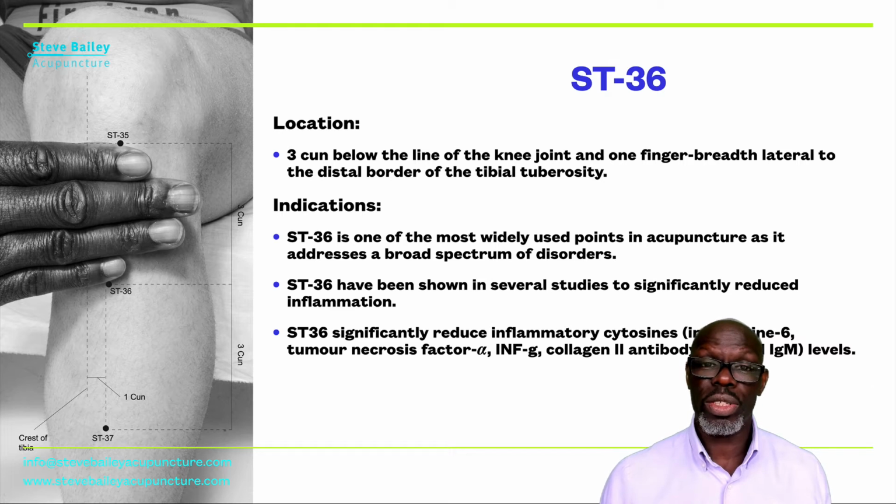Now, both stomach 36 and spleen 6 have been shown to have a direct effect on antibodies, and also a direct effect on things like interleukin 10, interleukin 6, and your immunoglobulins, which are normally involved in the inflammatory process, and particularly in histamine production and things like that. So they're key points that you definitely need to have in your bag of tricks, and make sure you actually utilize those particular points.